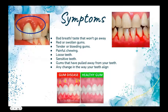So symptoms of gum disease include bad breath or bad taste that will not go away, red or swollen gums, tender or bleeding gums, painful chewing, loose teeth, sensitive teeth, gums that have pulled away from your teeth, and any change in the way your teeth fit together or align when you bite.